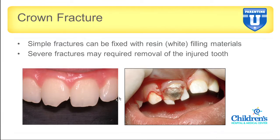And then there are, of course, the severe crown fractures here where this little guy pretty much split the tooth in half, and it looks like it's probably gotten infected at that point. And for those teeth, unfortunately, we need to remove them to prevent further infection. Okay.